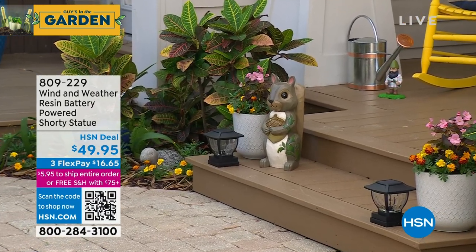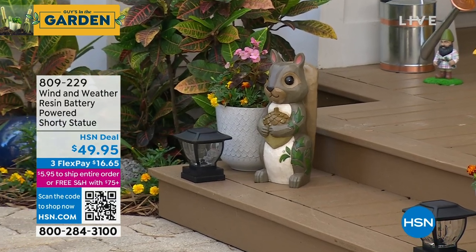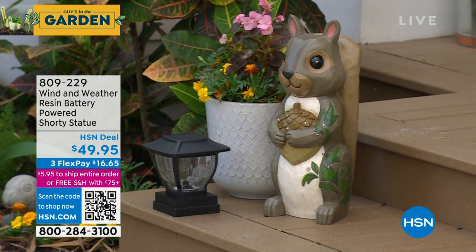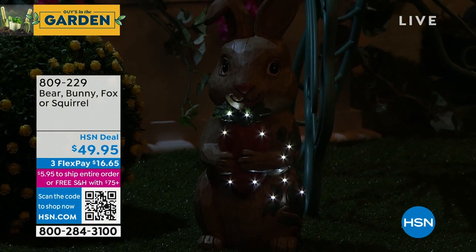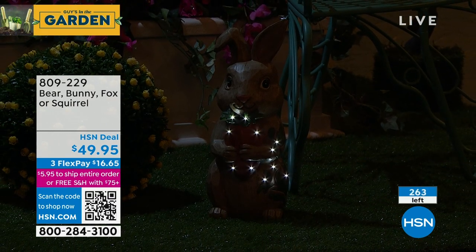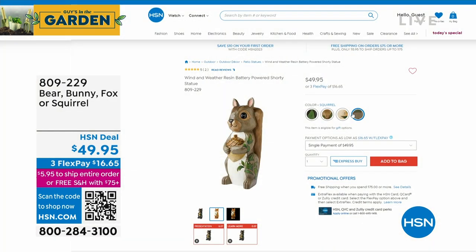Thank you again, Linda. Hey, you may have noticed we have these beautiful little garden creatures on our deck. These things are the best made little creatures. They're actually made of a composite. It's heavy, so they're not going to blow over, and they light up at night. What do I have left, Kyle? 260. I have it available in squirrel, bunny rabbit. Ooh, order that now, get it for Easter. And then I also have it available in the fox.